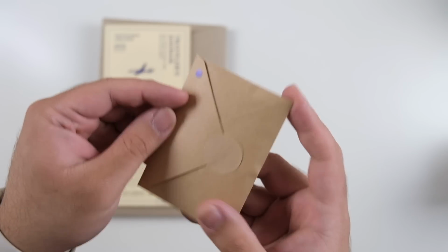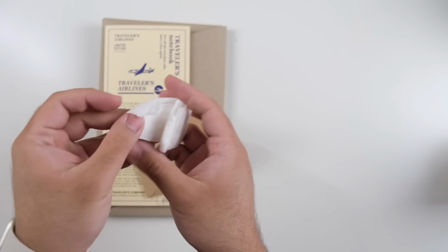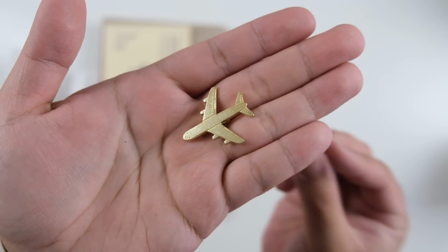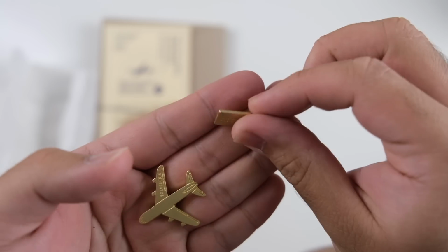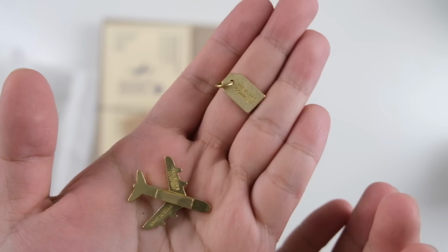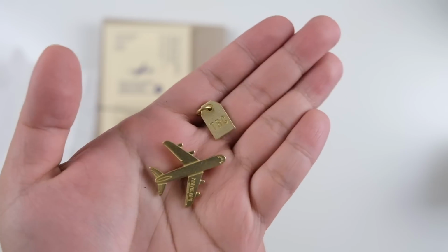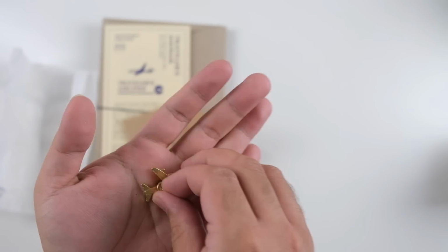And now let's open the brass charm. I just realized that all of the brass charm envelopes have the little dot sticker. I guess it makes sense because when they're packing this, they don't want to get anything mixed up. This comes with 2 charms. You get the airplane charm, which is lovely. Again, it's brass. It's very heavy, weighted nicely. I don't want to say it's too heavy. It's nice and weighty, but it is substantial compared to other charms you might see from Travelers Company, because they're usually smaller hanging charms, just like this little tag charm that comes with this set.